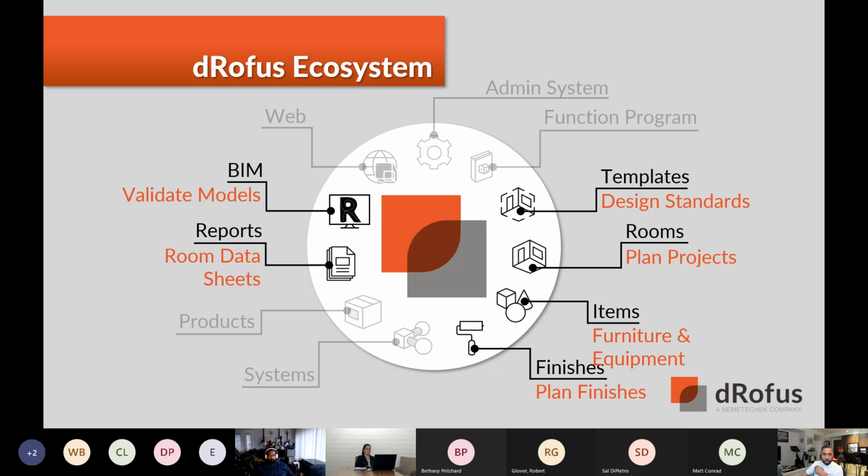So for example, the ability to use the templates goes with the fact that you might have client design standards. So the hospital that you're working for already knows what it expects in terms of a patient bedroom. The rooms module is going to start to form our functions to do our program. The items module is where each piece of equipment or furniture that will eventually populate into rooms goes. We have a separate module for finishes that works very similarly to how we have items. Our BIM module is in essence the plugin that will work with Revit or Archicad to help us start to validate models.